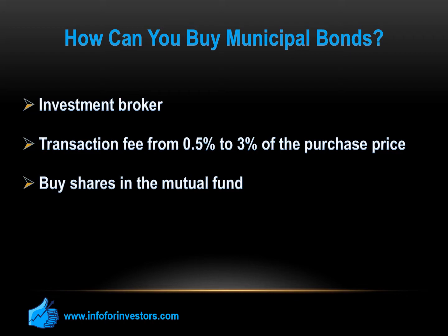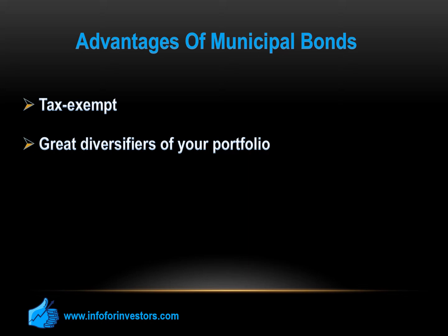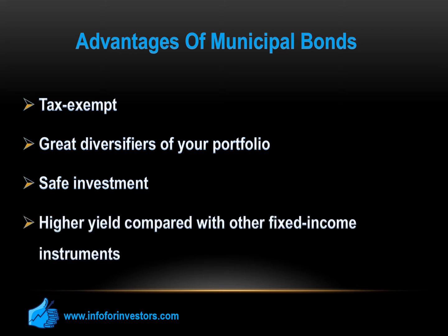Advantages of municipal bonds. So we've already seen a lot of advantages of municipal bonds. They're tax exempt. They are great diversifiers of your portfolio. They are also a very reasonably safe investment. However, those are not just the advantages. Some municipal bonds have a higher yield compared with other fixed income instruments.